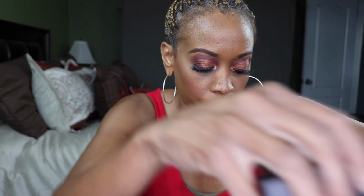So as I said in my foundation hacks video, I use the MAC Studio Fix C6 powder to set my concealer under my eyes, and that actually really cuts down on the creasing significantly. So we're going to get into, in my opinion, some of the best foundations that have come out this year. And as I said, there's been a lot, but I only have a few. Let's get started. So I'm going to go from least light to best light. So I have actually 4 foundations here, and I have a few concealers here. So let's start with concealer.